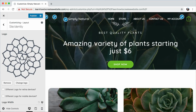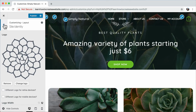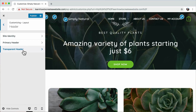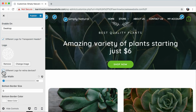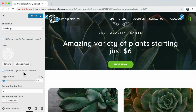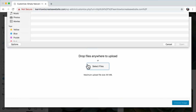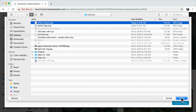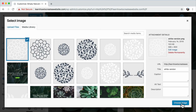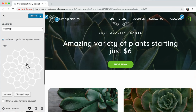It's not really going to show up here because this is the transparent header. So what we're going to do is go back and then go to the transparent header and uncheck on a Retina device. That's just if you have a really big logo and you want to resize it down, but our logo is already pretty big, so it's going to look fine on a Retina device. So we're going to remove this logo and then select image, upload files, select files, and then do the white version. And choose image. And then there it is, and that looks pretty cool.